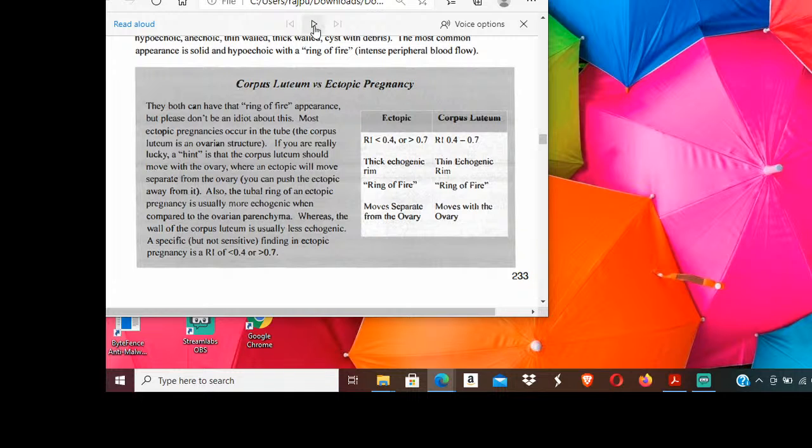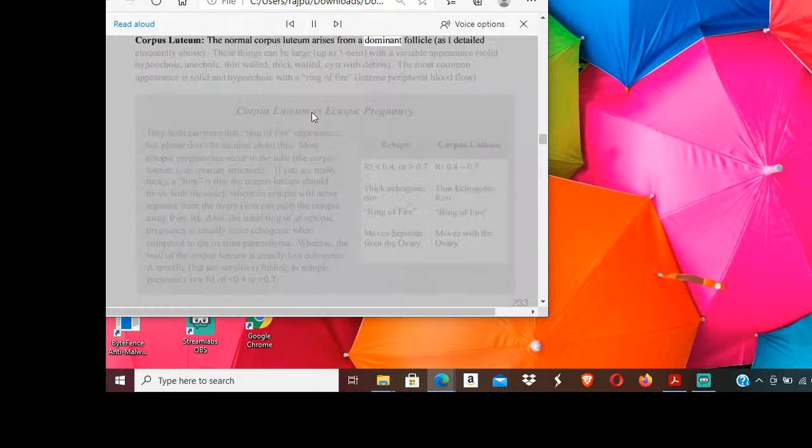Corpus luteum. The normal corpus luteum arises from a dominant follicle, as I detailed eloquently above. These things can be large, up to 5-6 cm, with a variable appearance: solid hypoechoic, anechoic, thin-walled, thick-walled, cyst with debris. The most common appearance is solid and hypoechoic with a ring of fire, intense peripheral blood flow.